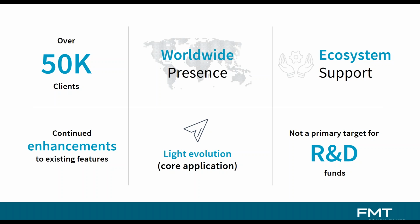So I think we'll just continue to see those enhancements of existing features and making the product a more efficient and better product to use, like they've been doing with things like workflow and some of the general user experience enhancements that we looked at a bit earlier. So GP hasn't been a primary target for R&D funds, research and development funds, as of late. I think that's been more targeted towards their Dynamics 365 products, which we'll talk about in a little bit.